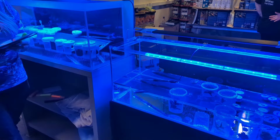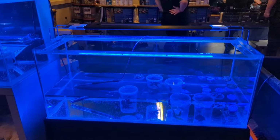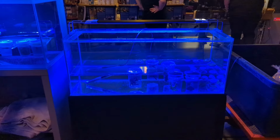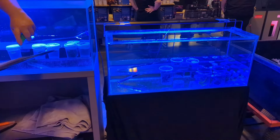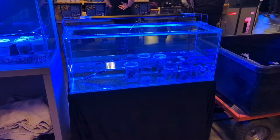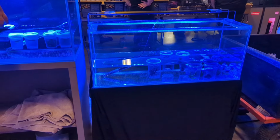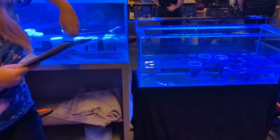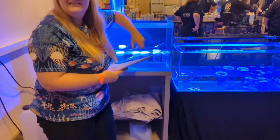This is the frag swap area at Love2Reef, and it's grown absolutely loads now, as you can see. I'm just going to speak to some of the people on the stall to tell us a little bit about how it's been organised and how we've made sure that everybody leaves happy with the corals that they want. How's it getting on?